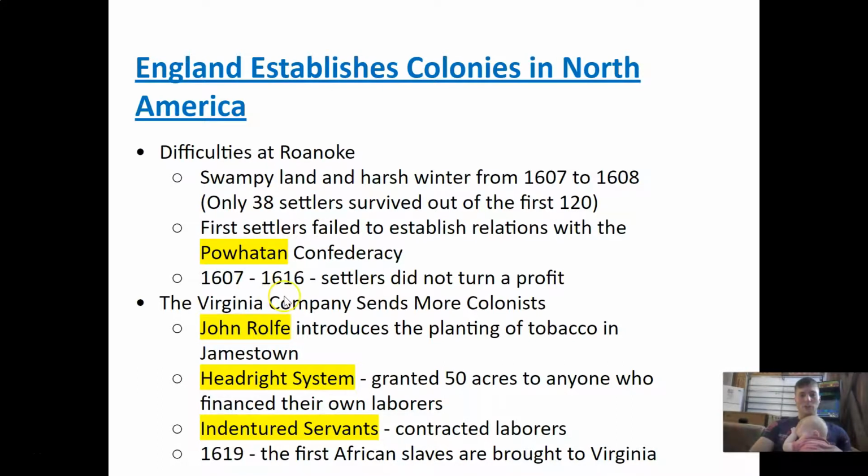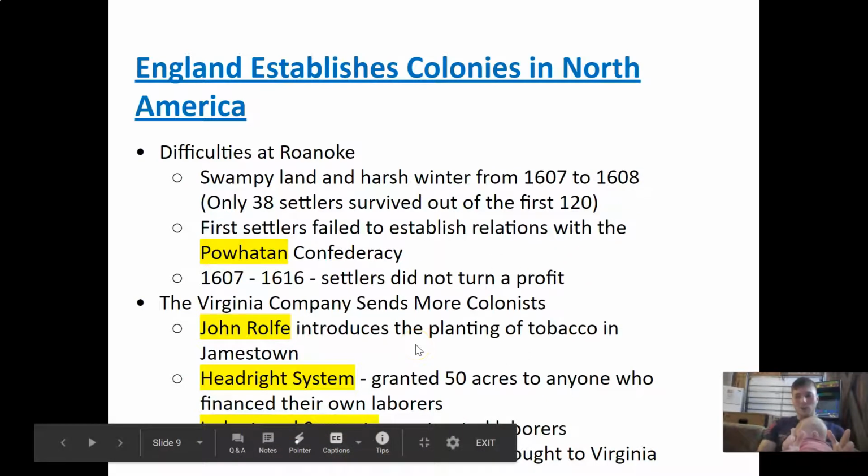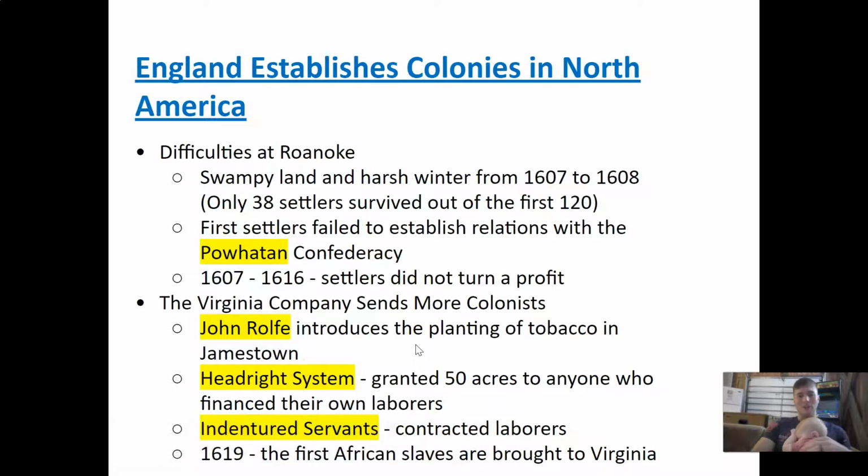So from 1607 to 1616, even though it didn't turn a profit after this year, it would turn a huge profit for England. A huge profit. Nothing sells like drugs. Yep, still true 400 years ago. Not only that, but you're going to need laborers to come and help you with the tobacco planting.